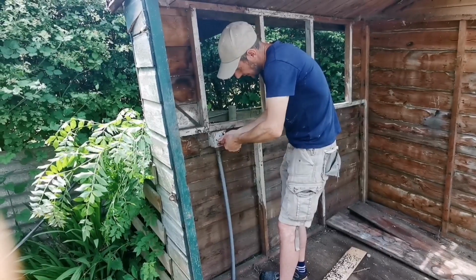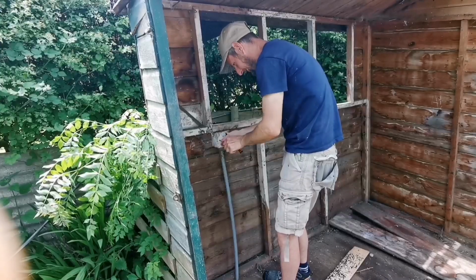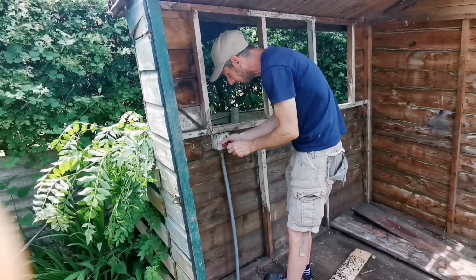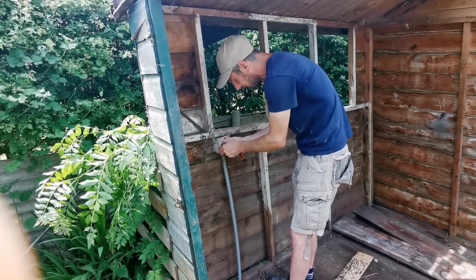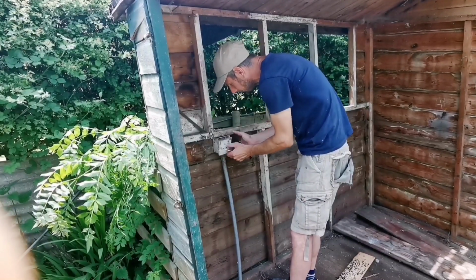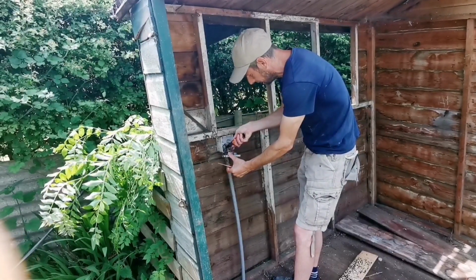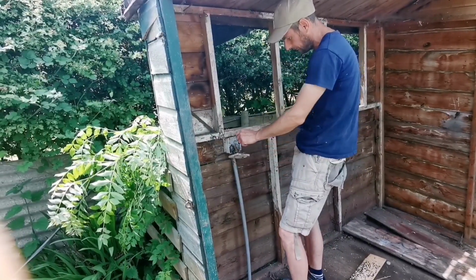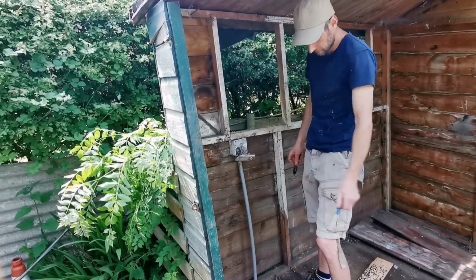All the screws are rusted, it's been leaking water all over it. I can't see this being live. Come on, you bugger. It's dead. Yeah, it's dead. It's good.